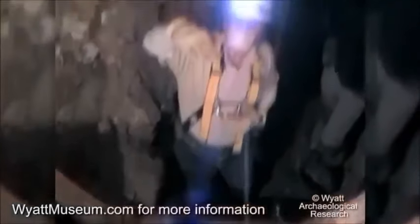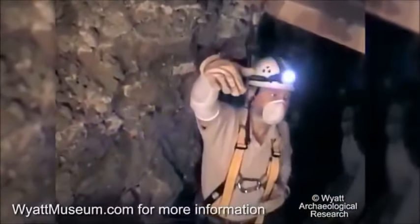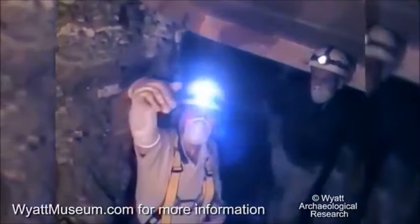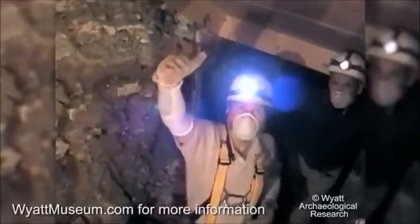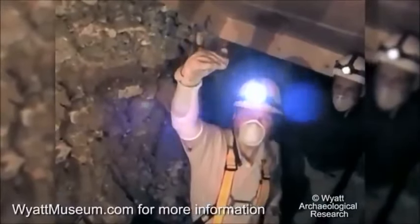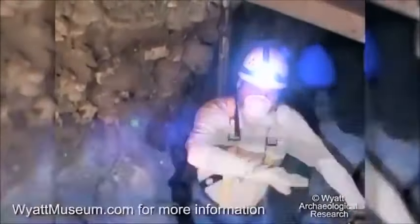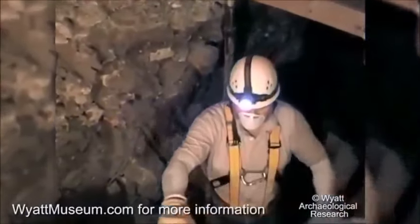We took this down from about right here. When we first came in, it was about right here, wouldn't you say? Up there on the top? Even a lot higher than that. Anyway, it was higher than this when we came in. We've taken it down to here. We started back the other way cleaning. We cleaned down to bedrock all the way down to here.